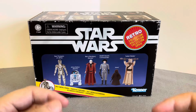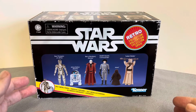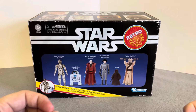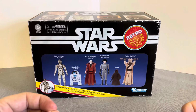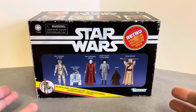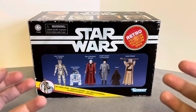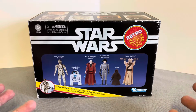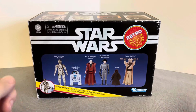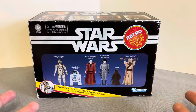They then bizarrely moved on to the Mandalorian, and they did 2 waves of figures from that. And then they moved on to Obi-Wan Kenobi, obviously promoting the Disney Plus series. And then earlier this year we got the retro collection of Return of the Jedi, 6 figures from that, obviously celebrating this year's 40th anniversary of Return of the Jedi being released.